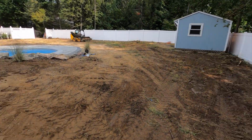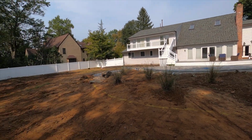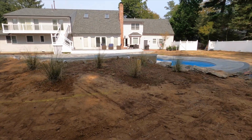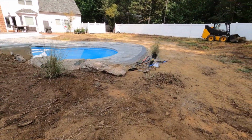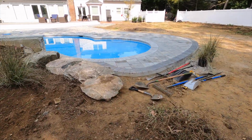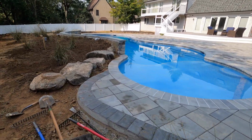And we got some landscaping going around there. We got some landscaping going over there. And then we're sodding this whole backyard. So yeah, let's look at this real quick. Some more boulders over here. It came out pretty nice.